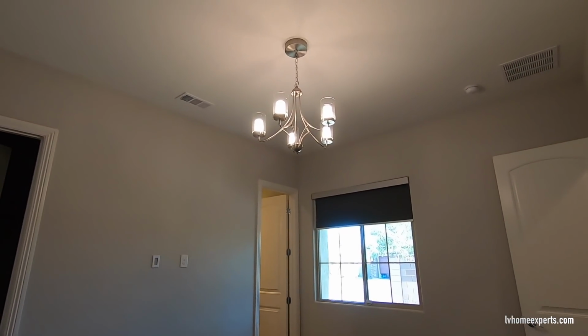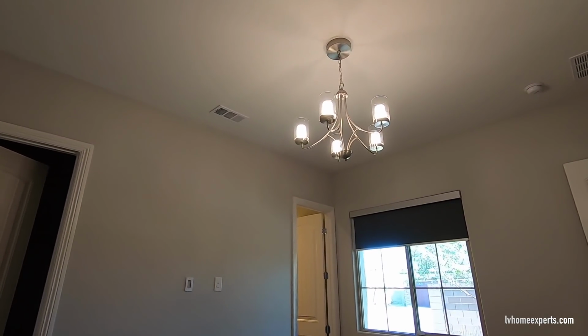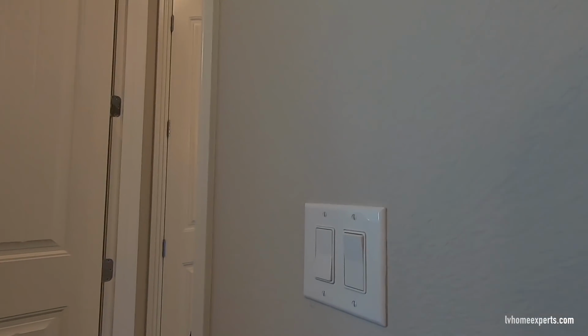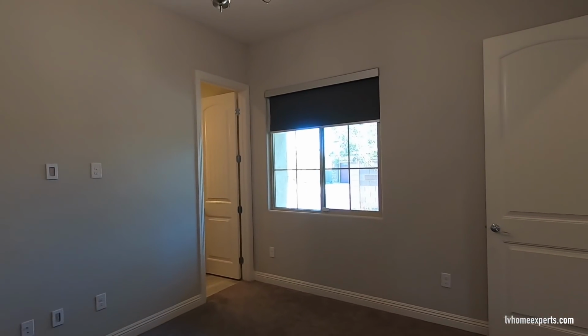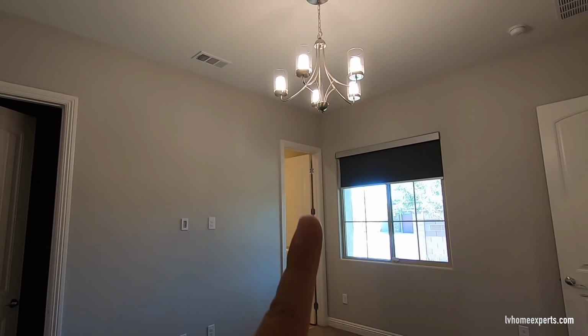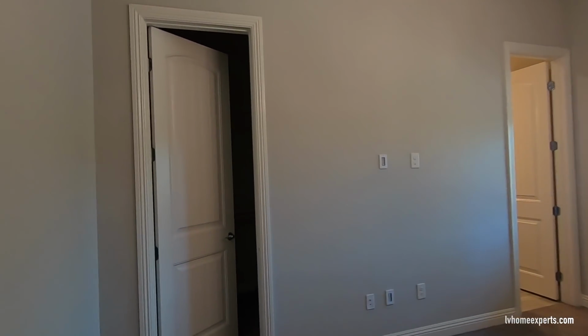It does not come with the 4-can lighting, but it does come with a chandelier. Okay, but here we do have a 2-rocker switch, so that indicates that you have the half hot, which is your lamp light, and also your chandelier. However, now if you're going to do a ceiling fan, you need to make sure you purchase the correct ceiling fan that has a remote for the light and also the ceiling fan.